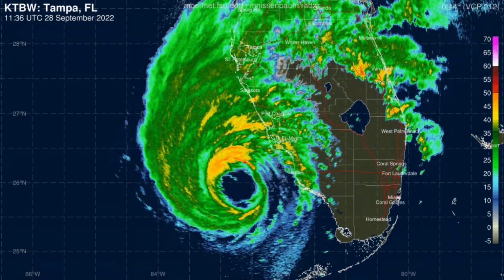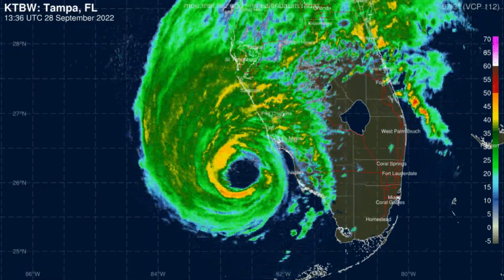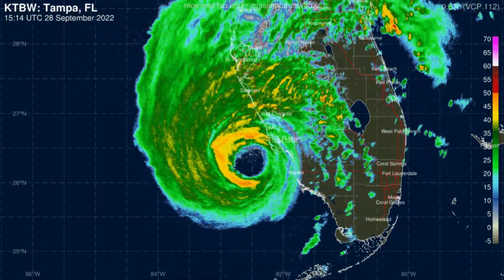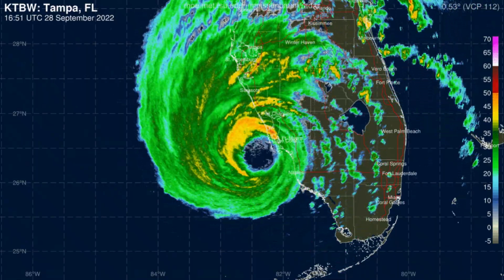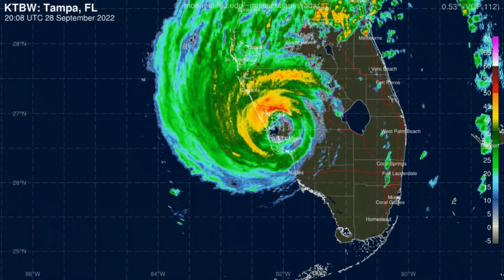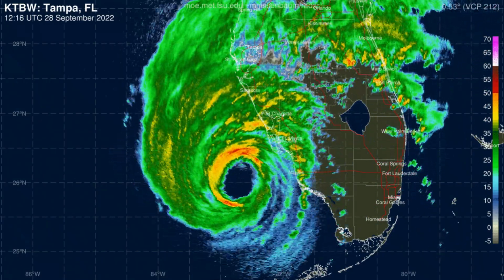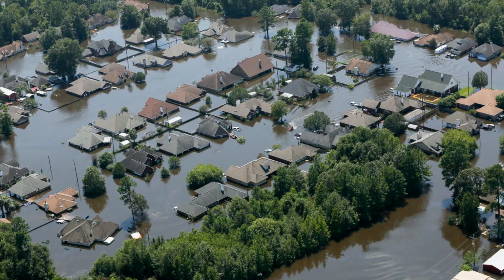And then just going back to that radar loop one more time, all these thunderstorms, when they come across the land and make landfall, can be what's called training over one another, over the same area over and over again, and that can cause inland flooding. That's one of the biggest killers of all hurricanes, besides storm surge, because it could be deceiving how deep the water is.